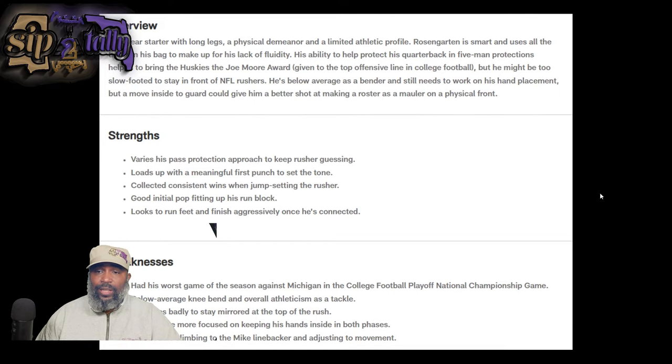This is the overview given the strengths and the weaknesses for Roger. Two-year starter with long legs and a physical demeanor with a limited athletic profile. Rosengarten is smart and uses all the tricks in his bag to make up for his lack of fluidity. His ability to protect his quarterback in five-man protections helped bring the Huskies the Joe Moore Award, and that's the award for the whole team O-line. But he might be too slow-footed to stay in front of NFL rushers.